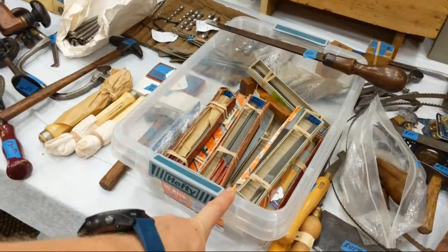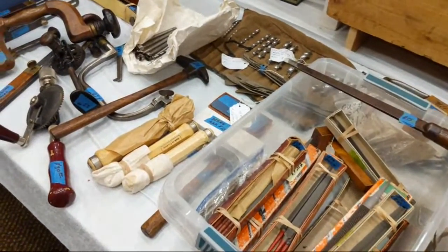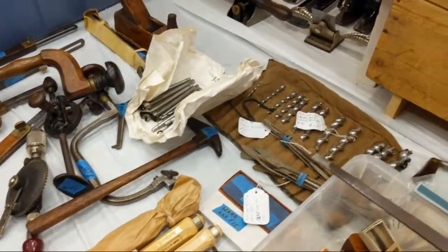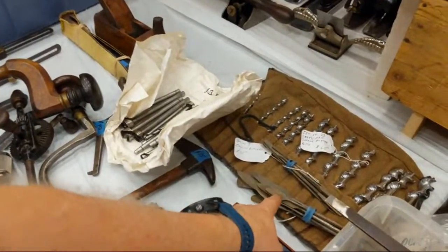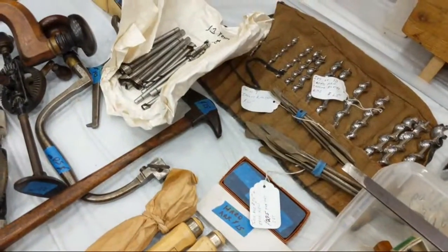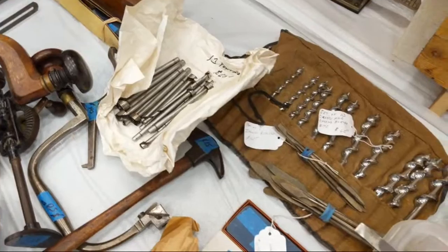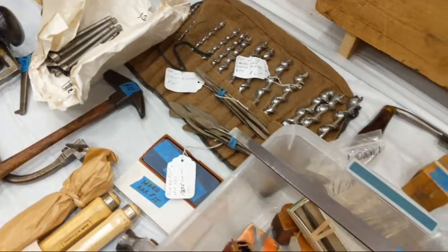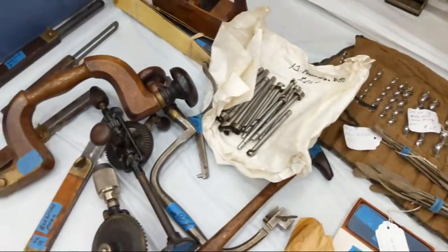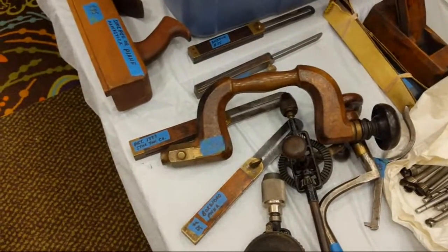Files. Everybody's looking for quality files. Some rifflers. Those are not easy to find. I didn't bring my kids with me today. I usually bring them, but for the fall meet, they're in school.